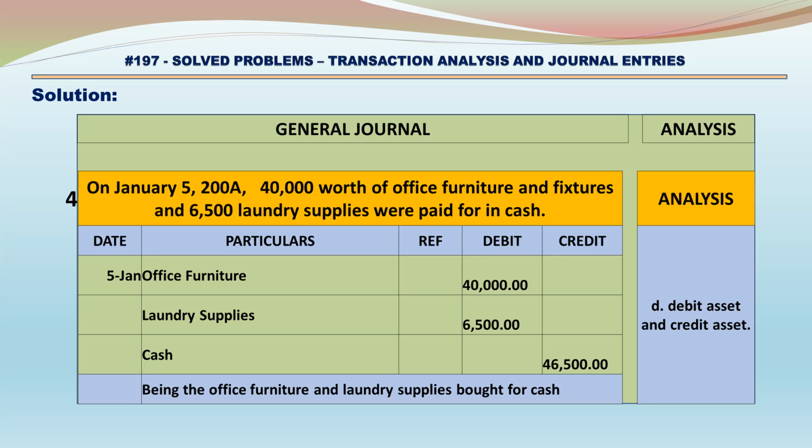4. On January 5, 40,000 worth of office furniture and fixtures and 6,500 of laundry supplies were paid for in cash. Office furniture debit 40,000, laundry supplies debit 6,500, to cash credit 46,500, being the office furniture and laundry supplies bought for cash. Analysis: D. Debit asset and credit asset.